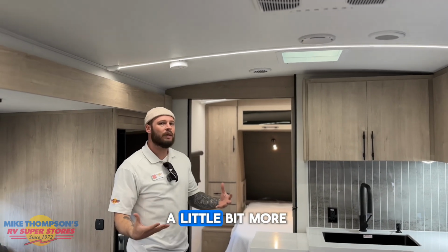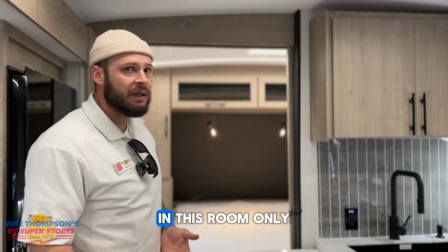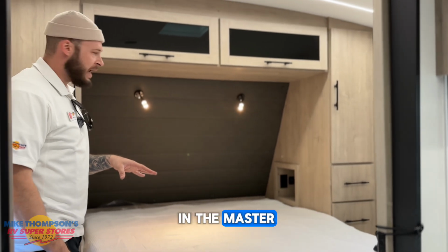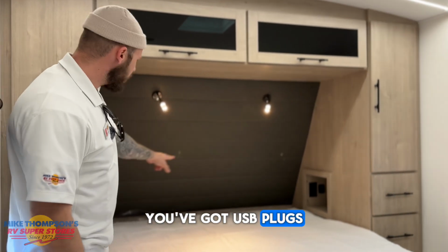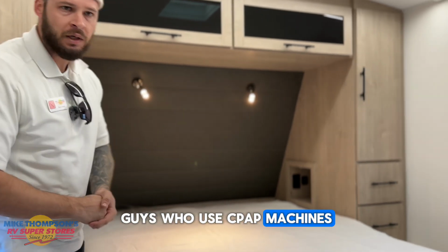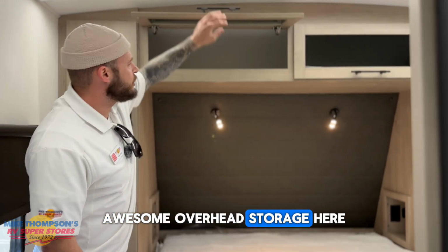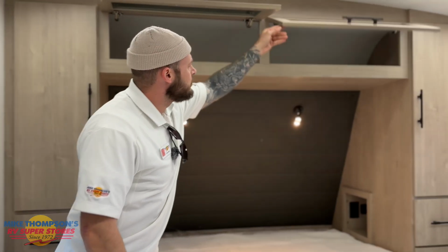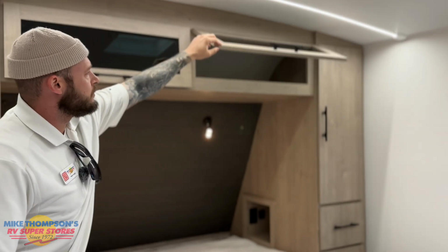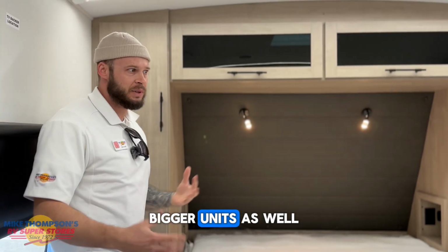It's gonna give you a little bit more of an even air distribution versus just having a direct dump in this room only. You've got a full-size residential queen bed in the master. You've got USB plugs on both sides and 110 outlets. For those of you guys who use CPAP machines, you're not gonna keel over in the middle of the night. They worry about you. Awesome overhead storage here on both sides. And they are soft close cabinetry. A lot of stuff you find in a lot of higher end, bigger units as well.